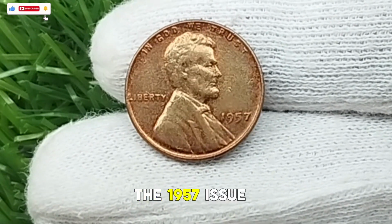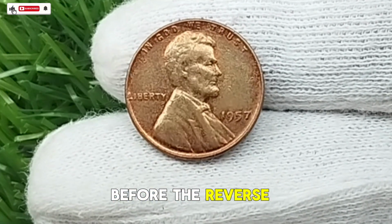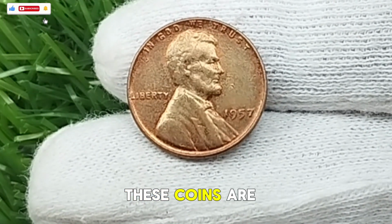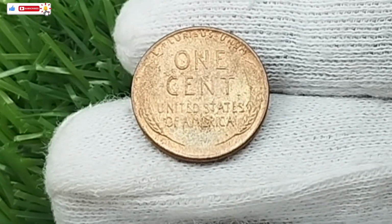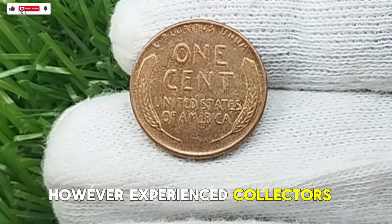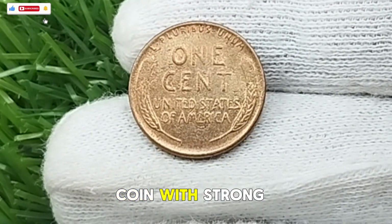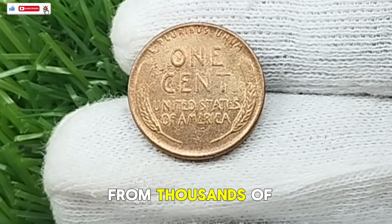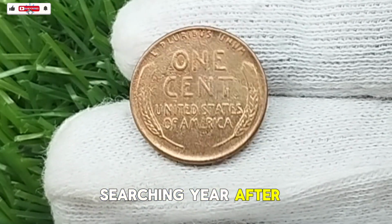nickname. The 1957 issue represents the closing years of the wheat penny design before the reverse changed in 1959. Because so many examples were produced, these coins are still found in old collections, inherited boxes, and forgotten coin jars. Most pieces are common and worth only a modest amount. However, experienced collectors know that appearance alone never tells the complete story. A well-preserved coin with strong details, original color, and unusual characteristics can stand out from thousands of ordinary examples. That possibility is what keeps collectors searching year after year.